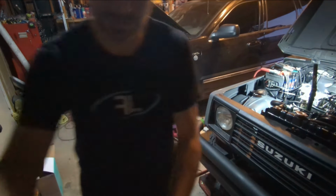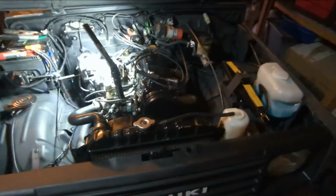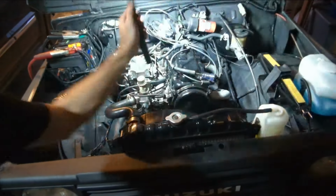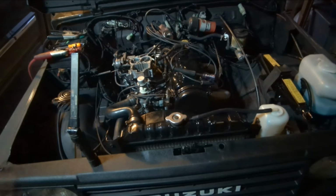Okay, I'm going to aim you guys back at the little spark tester thing. And like I said, I don't even know if the spark tester works. I've never used it before, so it is right here. But I'm going to turn the light off. So, okay, here we go. Attempt number 2.